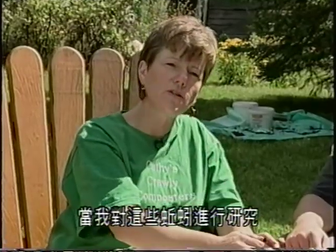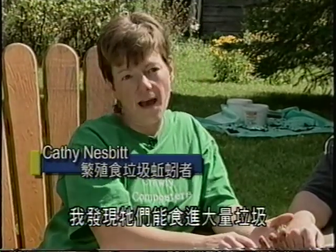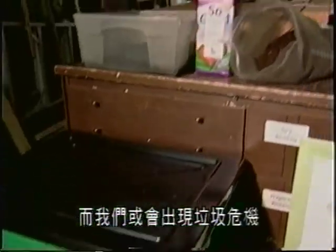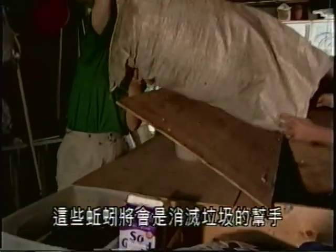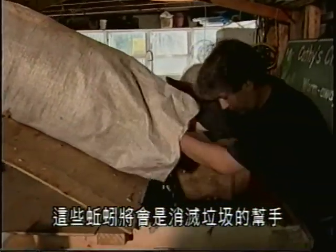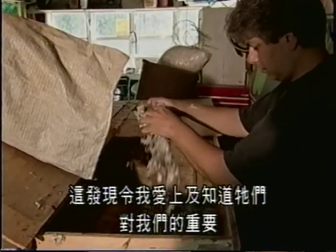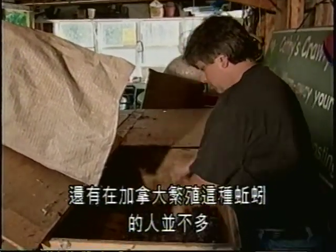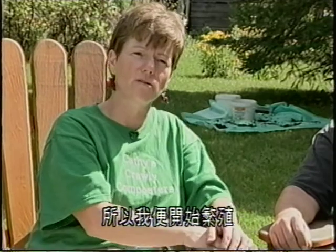When I started doing research about the worms, I realized that they could eat half their weight, and I said, "Wow, we have this garbage crisis. We're shipping garbage to Michigan, and the worms are a perfect vehicle." So after doing research, I just started to love the worms and realized, okay, there's a need to do this, and also there's not very many growers in Canada, so there's a big need to have worm growers so that we can supply Canadians.